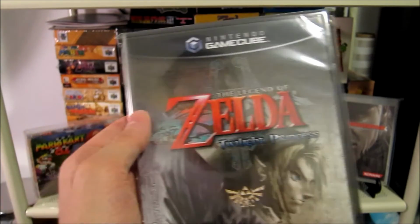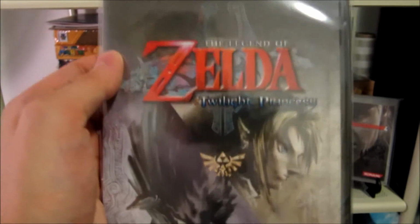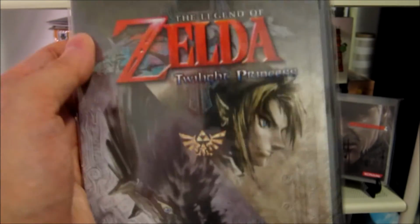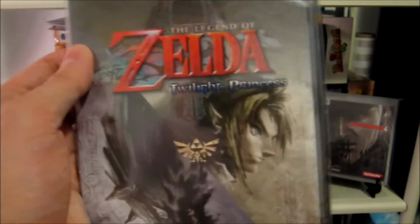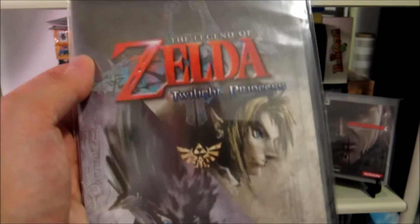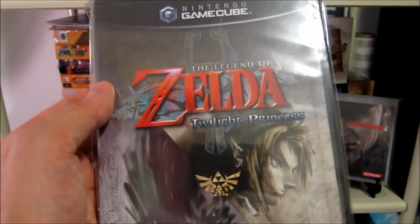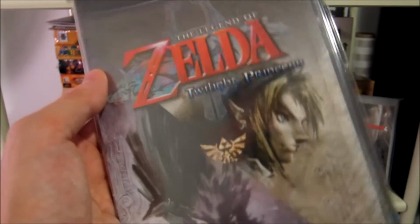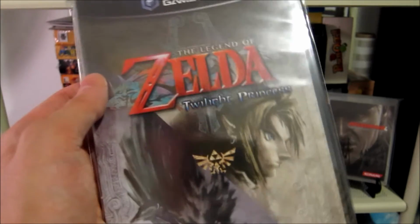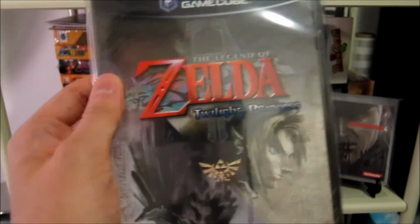Next is The Legend of Zelda: Twilight Princess. What can I say? This is the game that people wanted after The Wind Waker. It's actually a really good game. I truly enjoyed it. Really highly recommend it. I didn't play this copy. This is the GameCube copy. I have it sealed, shrink-wrapped and everything. So I can't give you input on the GameCube version, but the Wii version should be the same except for the controls. So check this out.